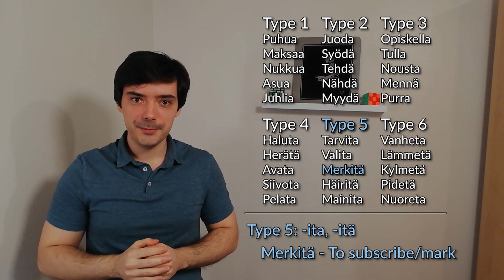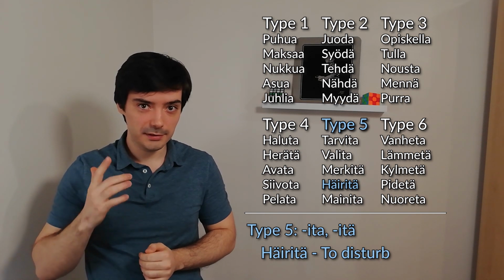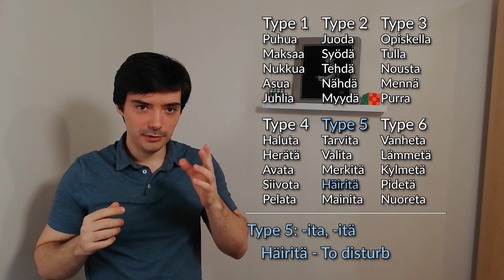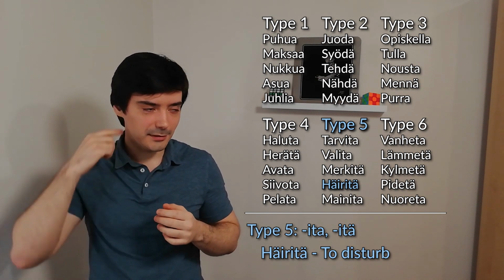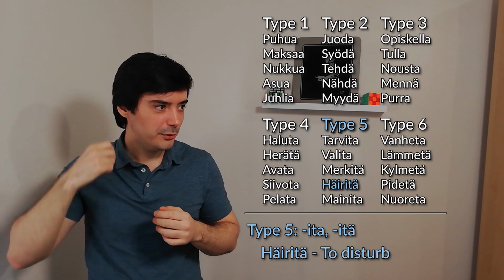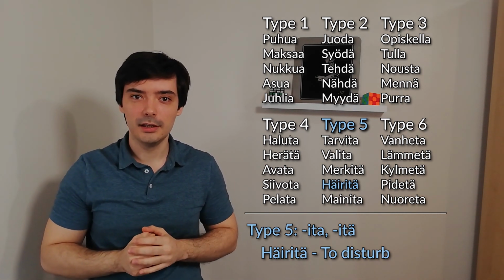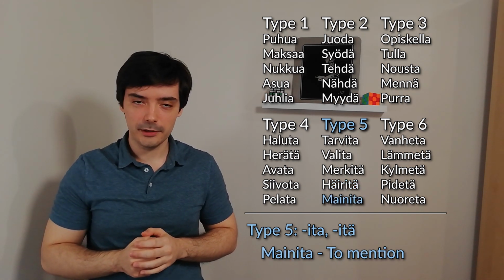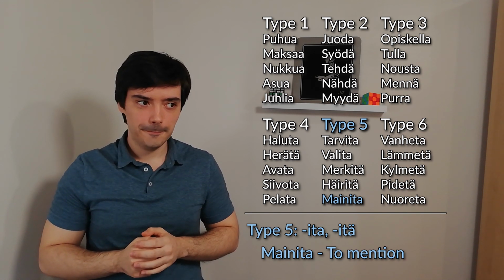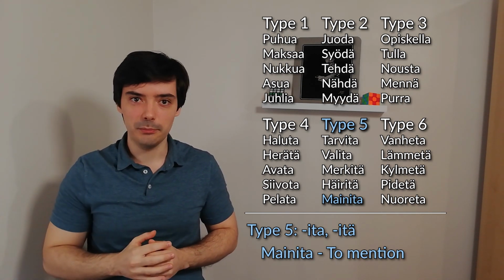Then häiritä, which is the verb that is given as an example for this verb type in the book Suomen Mestari, and it means to disturb. So I guess it's a bit of a bonus. It's not a verb that you'd use very often. It's like if your neighbor is disturbing you by playing music loudly, you'd use this verb. And then there's mainita, to mention. It's also another weird pick, but I guess it could still be a good reference. I guess you have some freedom here to pick what you believe is most important for you.